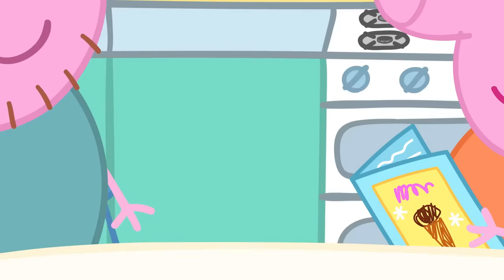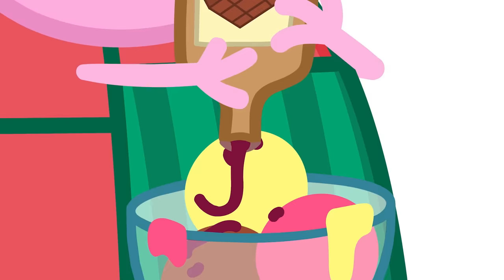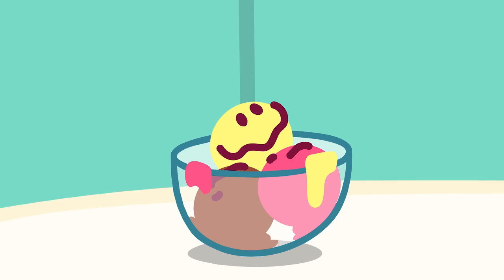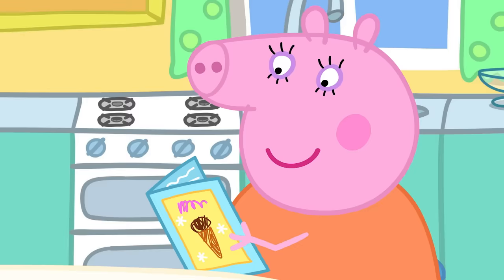Welcome to the ice cream shop. It is a very hot day. So Peppa and George are playing ice cream shop. Here you go, Mr. Daddy Pig. Oh, thank you. What would you like, Mrs. Mummy Pig? I'd like a banana split, please.